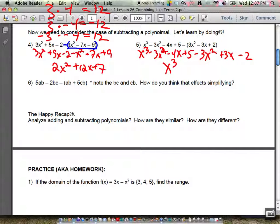So now I look to combine like terms. x to the third, minus 3x squared and another minus 3x squared altogether is what? Come on, what's 3 negatives and another 3 negatives? Negative 6x squared. Now, I have negative 4x's and positive 3x's. What is that altogether? Negative 1x. Negative x, good. And then positive 5 and negative 2, positive 3. Good. So x cubed minus 6x squared minus x plus 3.